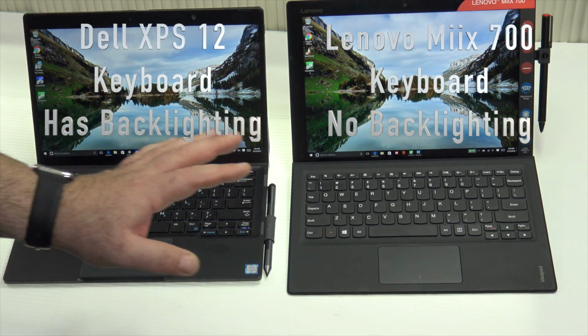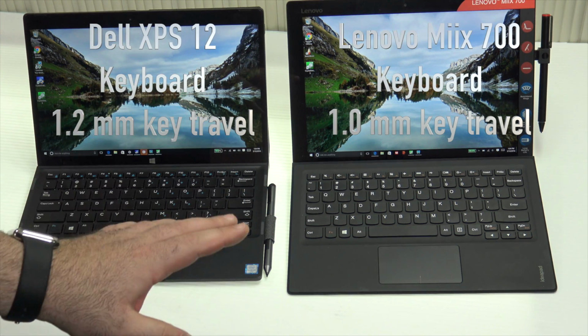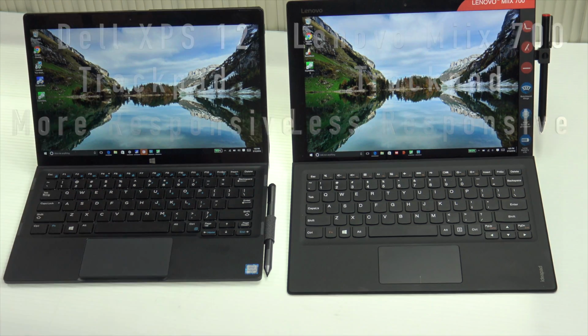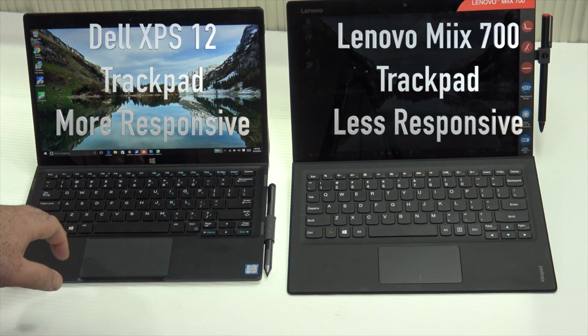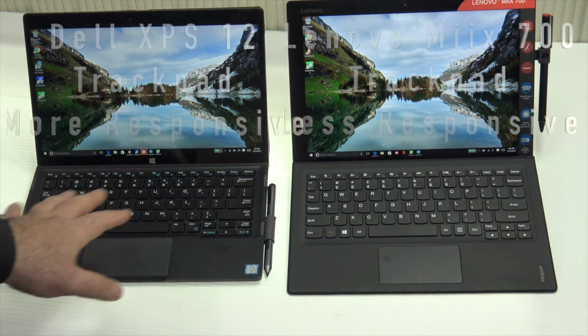Unfortunately, the Lenovo Miix 700 does not have a backlit keyboard. The Dell XPS 12 has 1.2 millimeters of key travel, whereas the Miix 700 has 1 millimeter. The XPS 12 has a better trackpad, much more responsive than the Miix 700 trackpad.